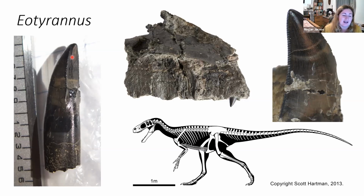Essentially, when they bite through bone with that shaped tooth, it causes the bone to shatter, and they can get to the bone marrow and things inside. So it's a brilliant little animal. I think there's only one specimen of it known. It's quite fragmentary. They've got bits of the skull, other parts of the skeleton, but it's not very well preserved either.